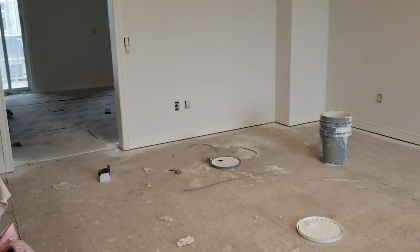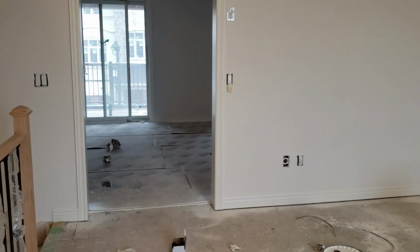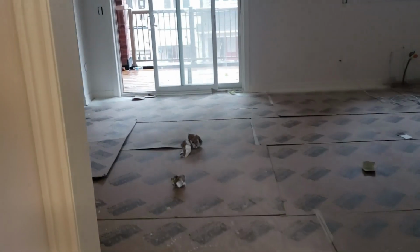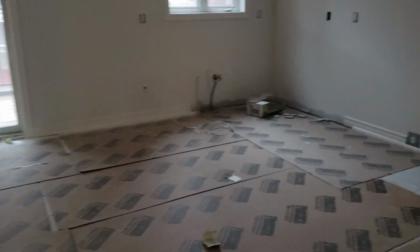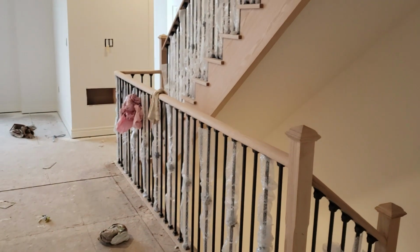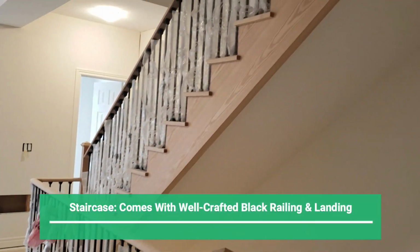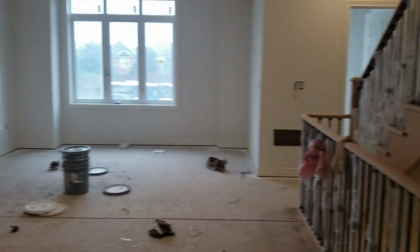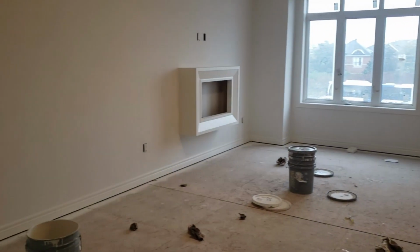So I'm just showcasing to you an unfinished apartment in Canada. And right now, as I said, the price is going for 1.2 million. It's negotiable, but this place is quite spacious and really has a lot of space. I love the staircase. It has all the pickets. So once they sand this and put all the stains on it, it's going to really come out good, especially with the staircase.